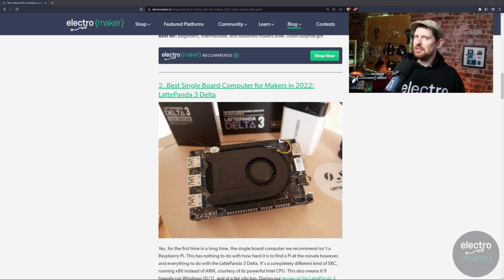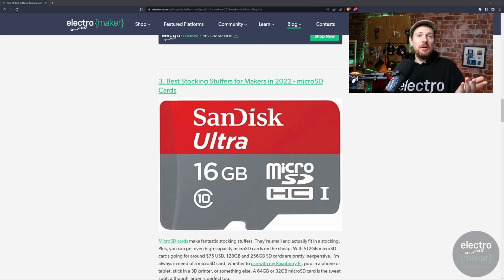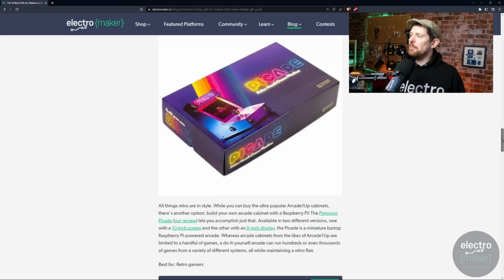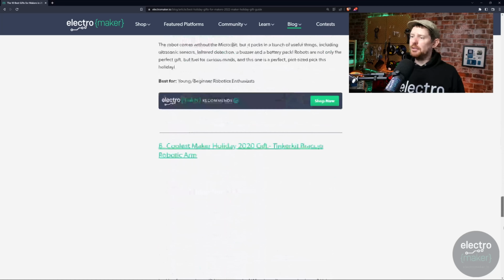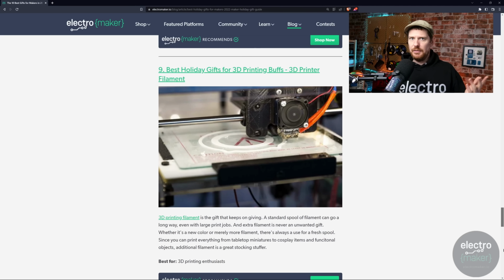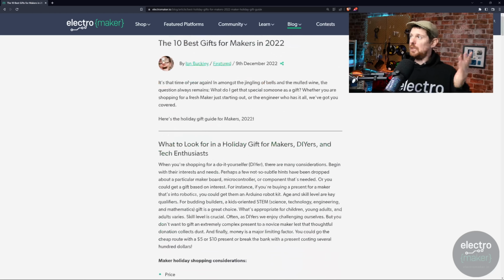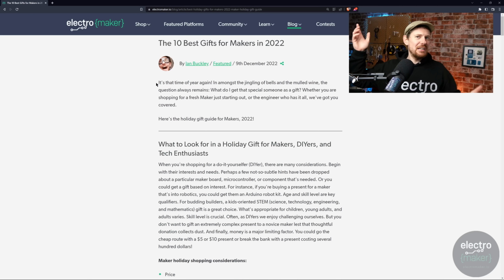Of course, the LattePanda is on the list because that's my favorite SBC of the year. And some useful things like micro SD cards. You're always going to need those kind of things, and a bunch of other ideas too, from robotics through to Arduino starter kits, and things like, yes, 3D printer filament. If you've got a 3D printer enthusiast in your life, they're always going to need filament. Yeah, that's basically it. It's a holiday gift guide for any kind of maker that you might want to buy gifts for.